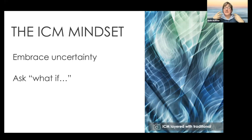The mindset of always asking, what if? And that can go from, what if I move my camera this way? What if I crank up the shutter speed as fast as I can, but still try to move? I've gotten as fast as 1/250 and made an ICM, because I started the movement before I pressed the shutter, and so it captured just a little bit. That comes from what if, not assuming, oh, you can't do ICM above 1/10 or something like that.